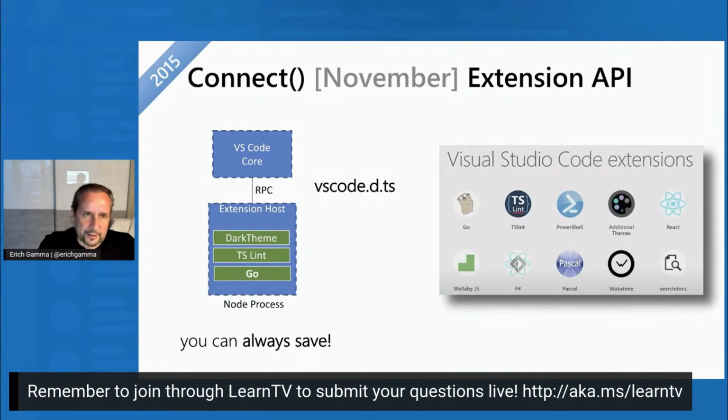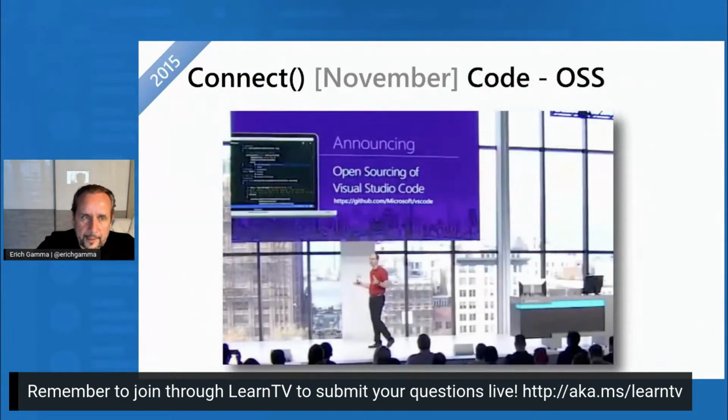And the cool demo at this conference was that we showed the Go extension, which showed for the first time some language intelligence, and was really implemented as an extension. Good. Open source, yes, it was announced as well, at the same time.